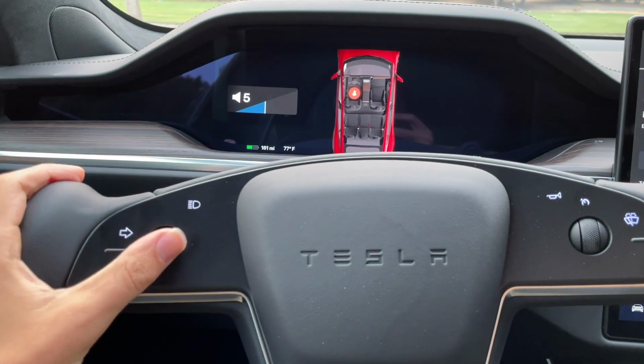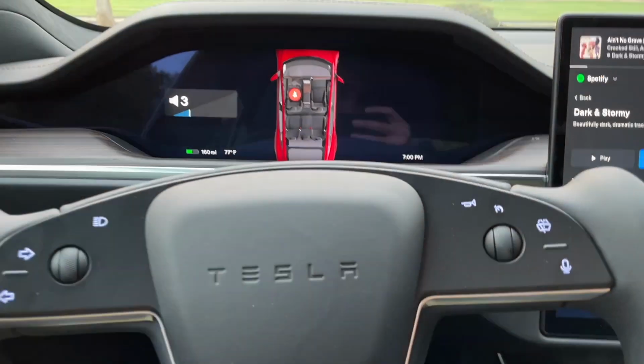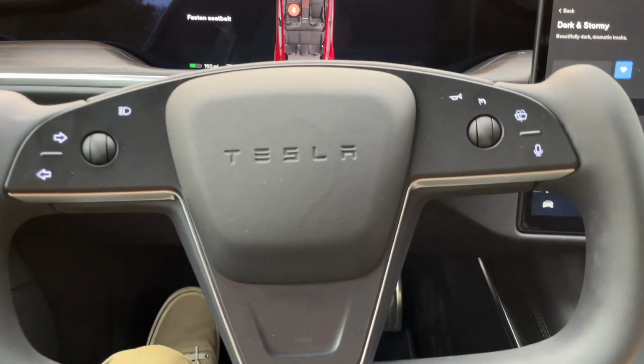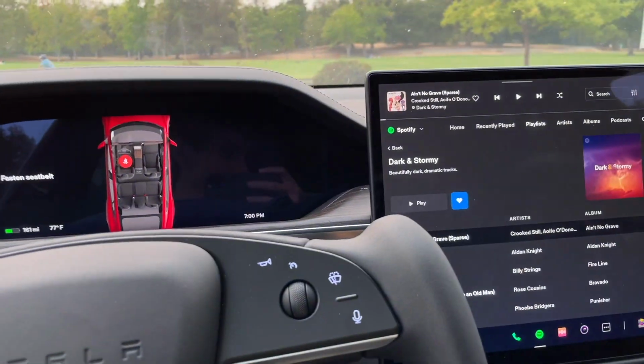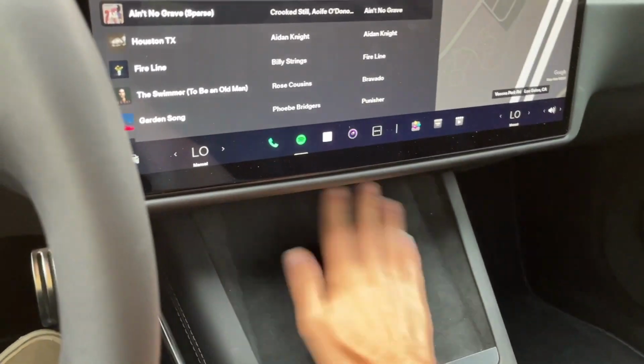You can adjust the volume controls with the controls on the yoke, of course. This one is for autopilot. So again, let me know if you want to see another video on that. The other thing is this right here. This is for your phone.